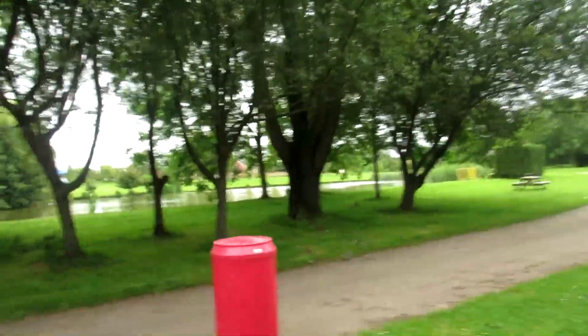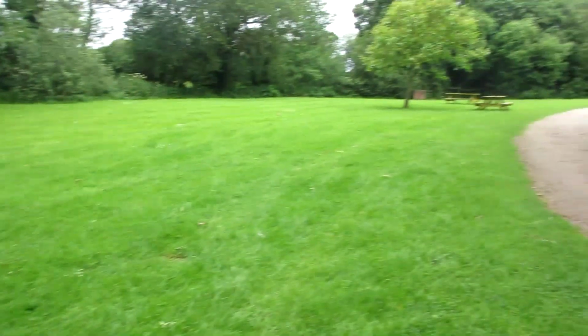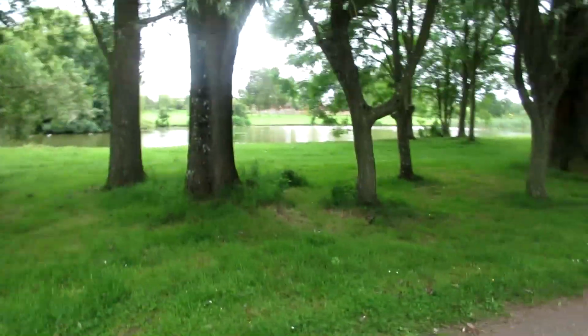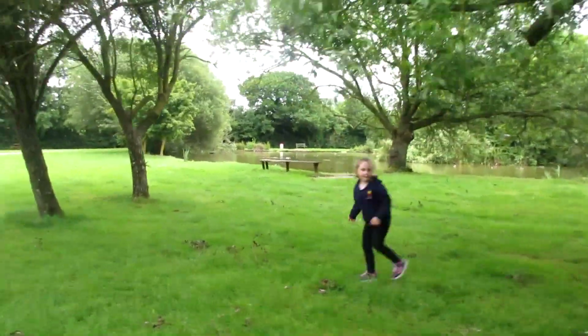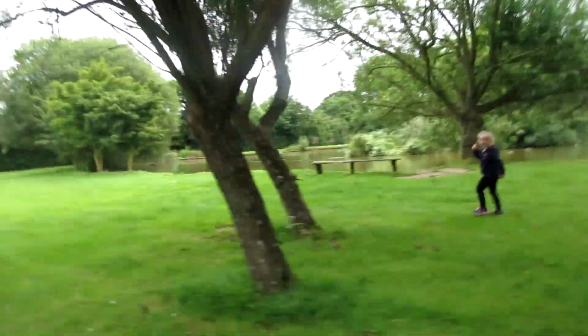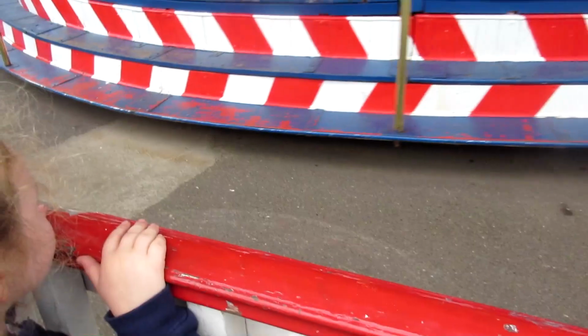I just wanted to point out there's a lake here in the middle, and there's all this green space for picnics. If you don't want to buy food in the park, there's loads of green space. So yeah, if you can bring a picnic, definitely bring one with you. Although to be fair, the food we've had so far was actually quite nice. But I'll let you know when we've had our lunch what it is like. See the log flume in the distance. But yeah, very nice. I'm starting to like Crealys quite a lot.